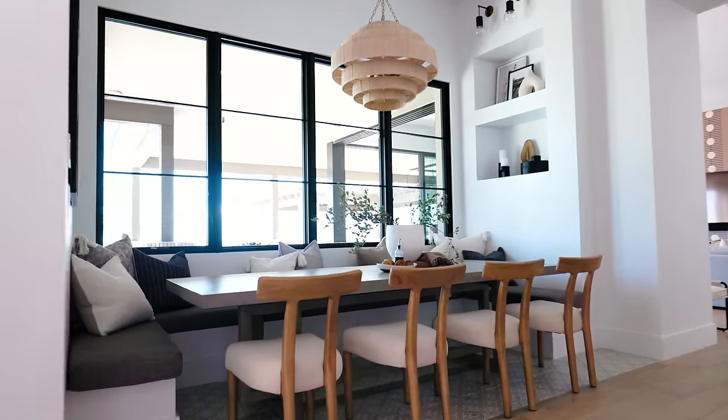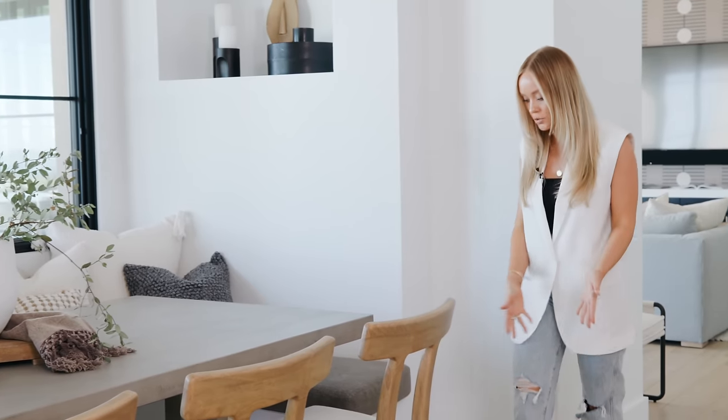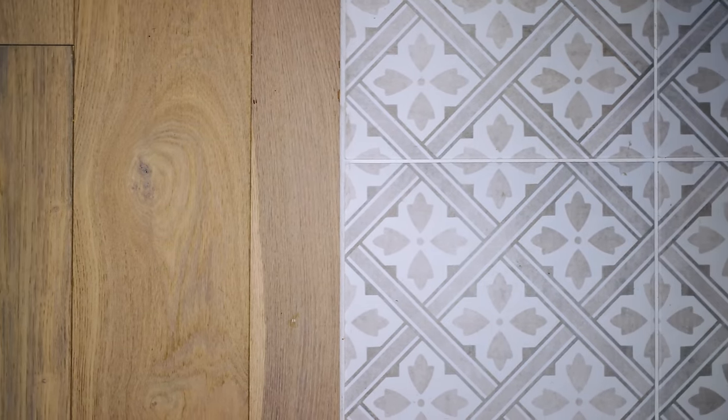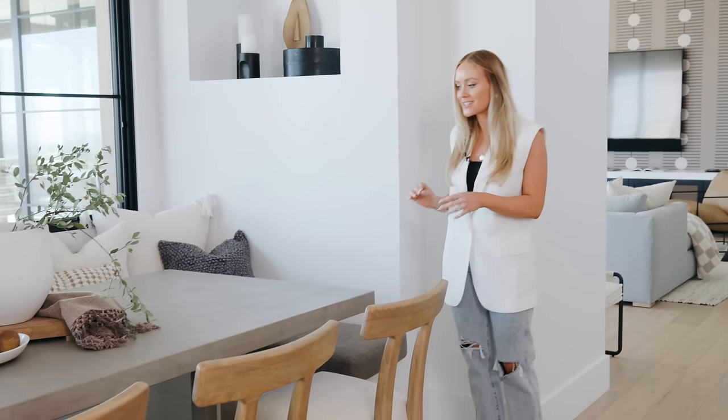So we've got the breakfast nook that's right off the kitchen. And since there's another seating area on the island, we wanted this to feel sort of unique and its own space. So we did a flooring change right here. We've got this printed tile that's very subtle and kind of caps off right where the seating is. So your eye can take it in underneath the furniture, but it doesn't really do a ton of the talking. It's just like the perfect accent in here.